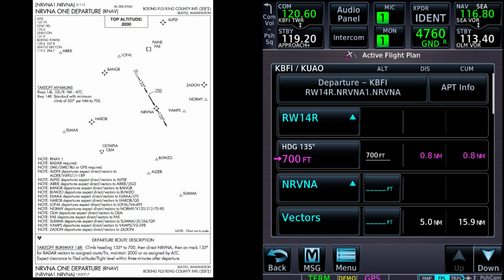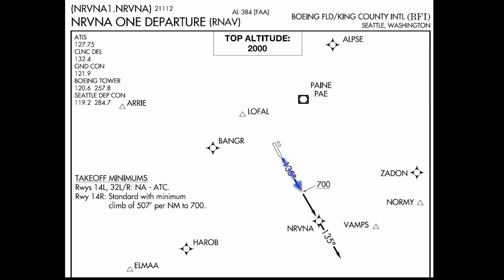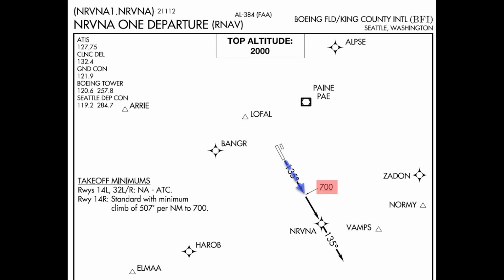The flight begins with the Nirvana 1 SID at Boeing Field, a straightforward procedure designed primarily to separate traffic departing Boeing Field from traffic at nearby Seattle-Tacoma International.